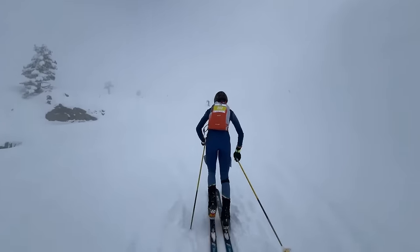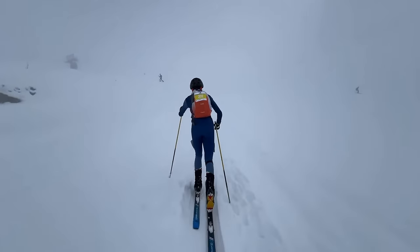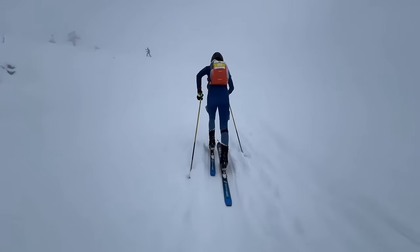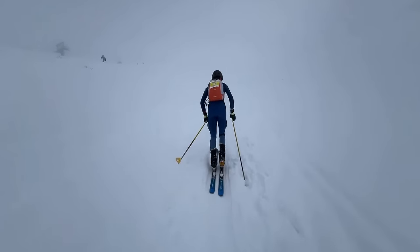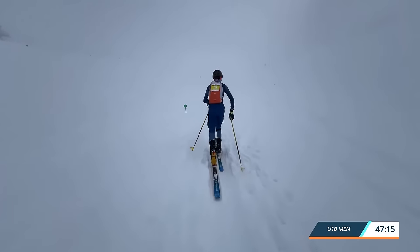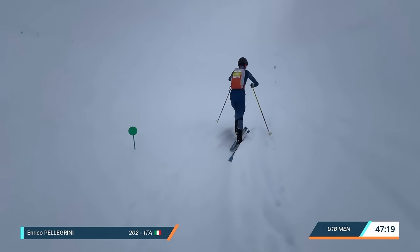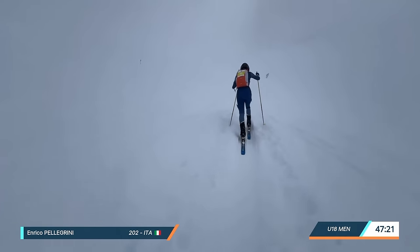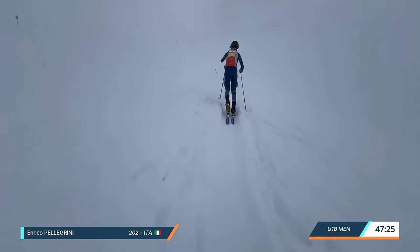And here's an Italian who would be very much keen on representing his country. That's Enrico Pellegrini, 202. And you can see his teammate just in front. I think at the end it will be quite packed, not huge gaps between the athletes, and I think this last uphill made the athletes come closer.